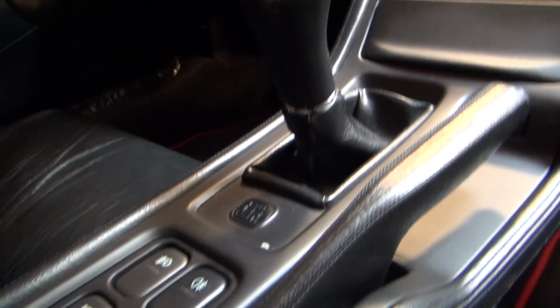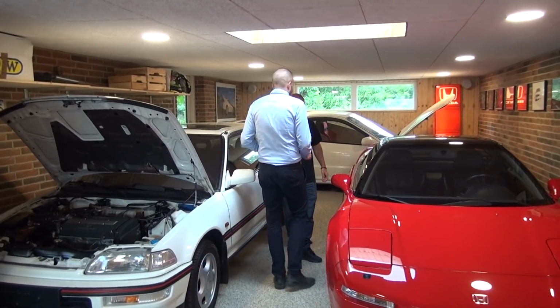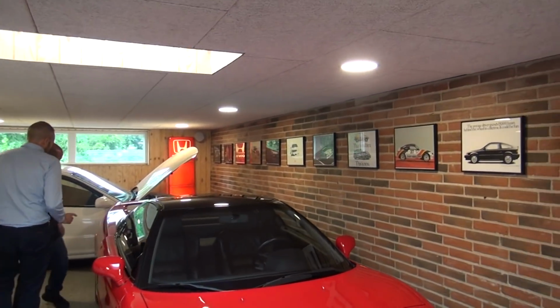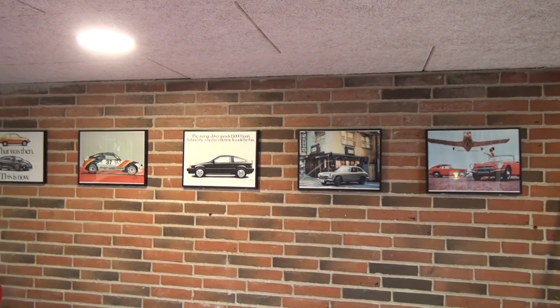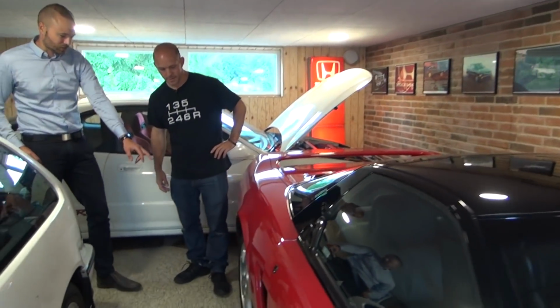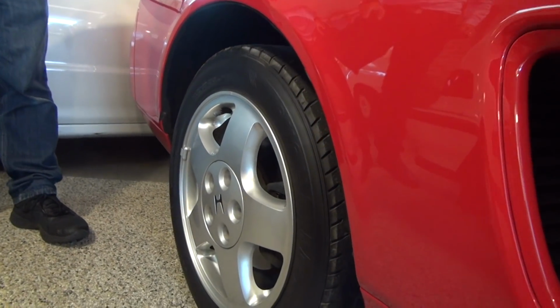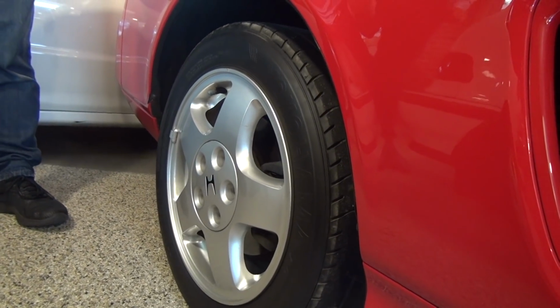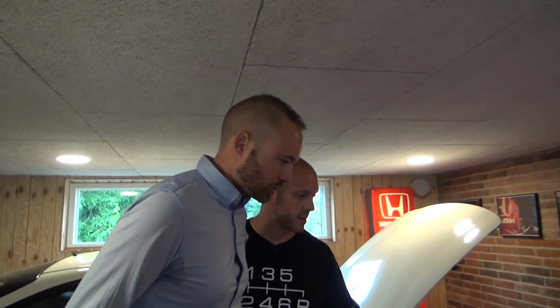It is absolutely beautiful. The tires are the original tires from 1991. This is the Yokohama tires that were set on the car from new. That's amazing. Don't worry, I don't drive on these tires, but these are the original tires.